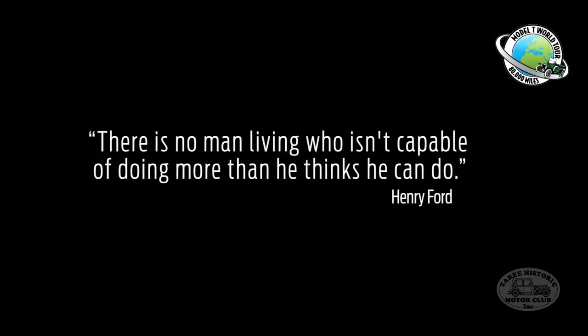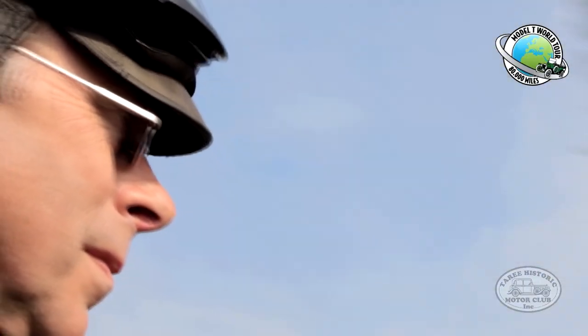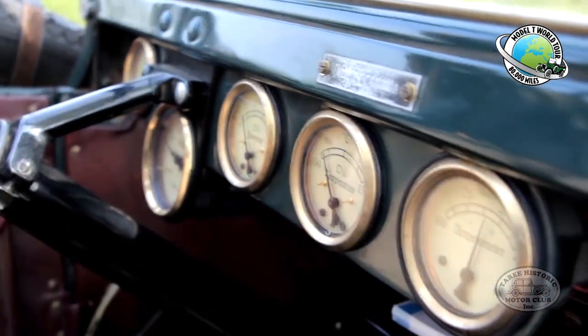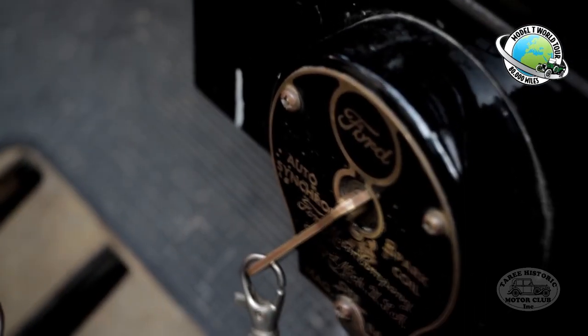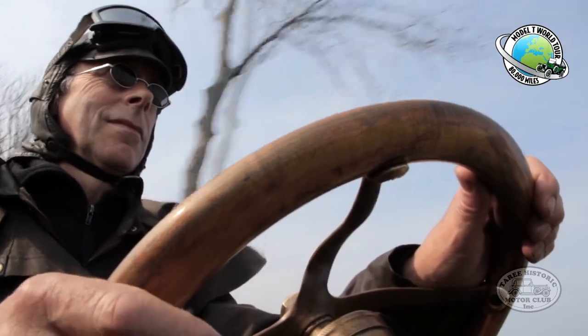I hope Henry Ford will be proud of me. He can't see me driving in the Model T, but I'm sure he will be proud of me. My name is Dirk Regter, and I'm making a world tour with my wife Trudy, and we're travelling all around the world in a 1915 Model T Ford. It's really rather amazing that a car almost 100 years old can do a trip like this.